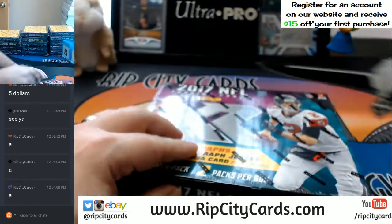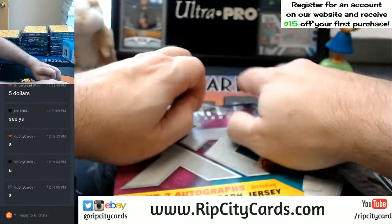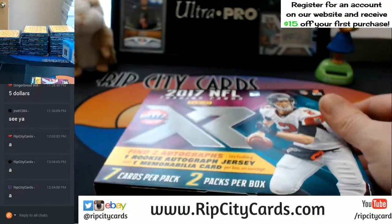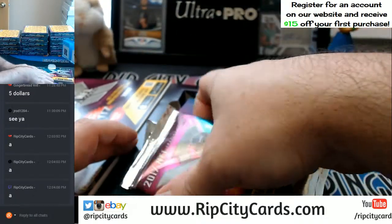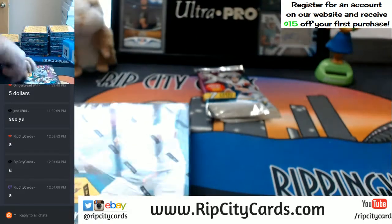Now, let's see. We got two autographs, including one rookie auto jersey and one memorabilia card. That's exciting. Two packs. All right, so if two packs, we're just going to get them all out.